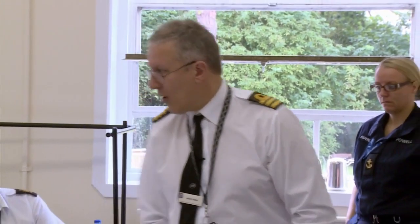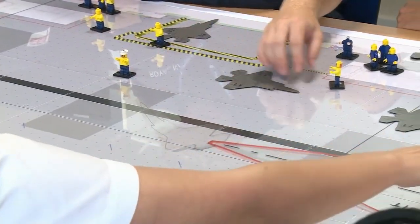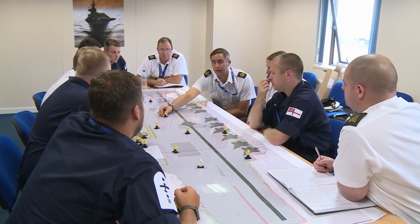I think you need a GPR off the back island. Mark Deller will be in charge of all aviation on the supercarrier. Right now, though, he and his team of deck handlers, essentially the ground crew, must work out how to manoeuvre aircraft on a tabletop version of his 4-acre flight deck.